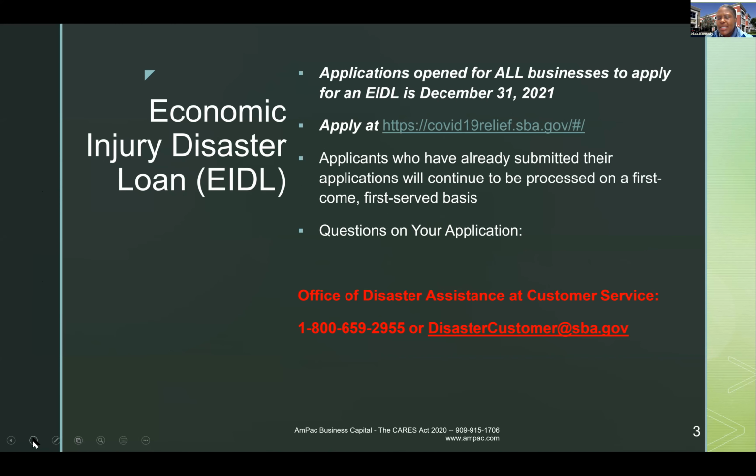So the economic injury disaster loan was slated to expire December 31, 2020, and it was extended to December 31, 2021. You can get the application. You are applying directly to the SBA and its disaster relief efforts on the website. You can go to covidrelief.sba.gov. You can go to sba.gov and then follow the navigation tools to get to that. That application is for a loan that's 3.75% amortized over 30 years, and it is a fixed rate loan.